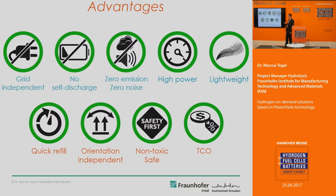Further advantages of PowerPaste include that you're completely independent from the electricity grid, so no need to recharge. You have no self-discharge. It's stable for about 5 years or even more. You don't have any emission and zero noise, so no carbon dioxide, no toxic fumes, for example. You have high power output, a lightweight material. You can quickly refill within minutes. Just insert a new cartridge of PowerPaste. You are orientation independent, which is especially a problem for liquid solutions. You have a non-toxic material, which can be safely handled, and which is very important for certain applications. The total cost of ownership can be much lower with PowerPaste in comparison with other technologies.